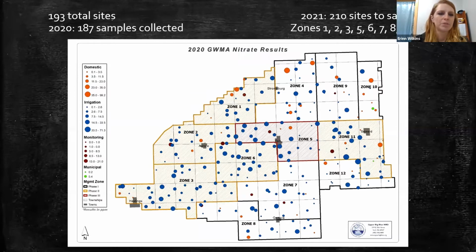And just on the map, domestic are the orange dots. The higher the concentration, the bigger the dot. Irrigation is in blue. The monitoring wells are the maroon, and municipal are green, and they are a little hard to see, but they are along the eastern edge of our district.